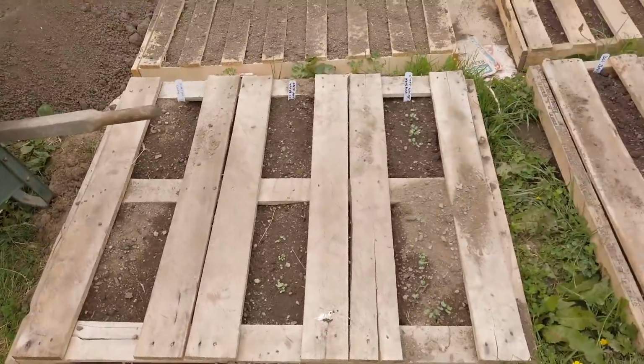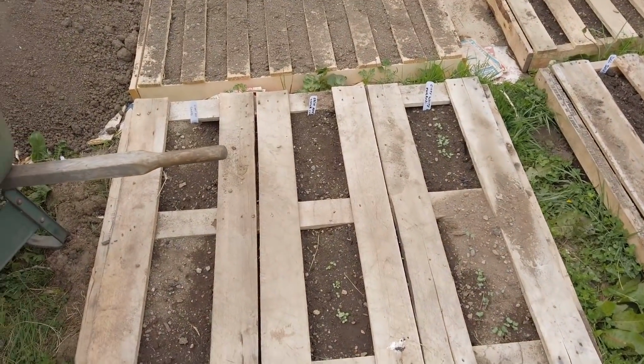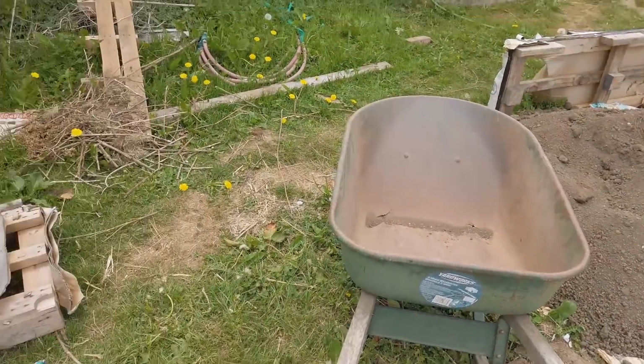And over here we've got some bigger things. So we've got white kohlrabi here. And this giant red celery, which should be very interesting. So yeah, that's a general overview.